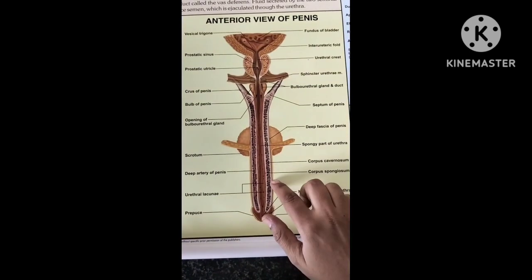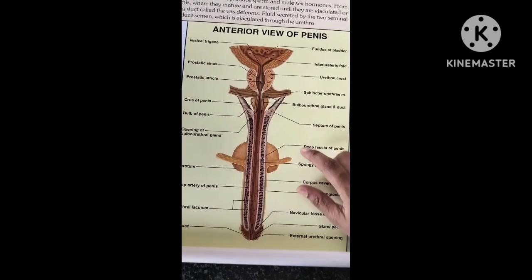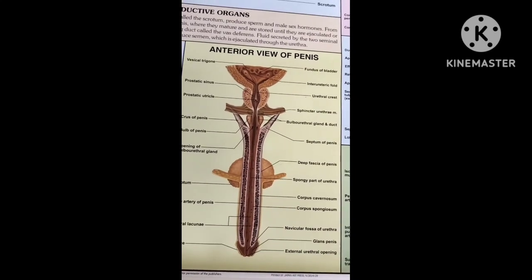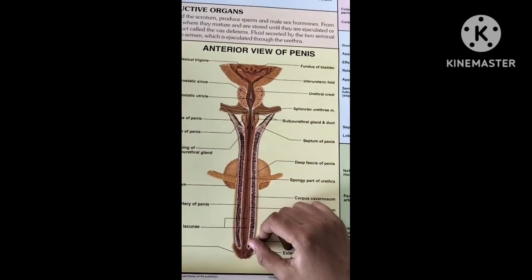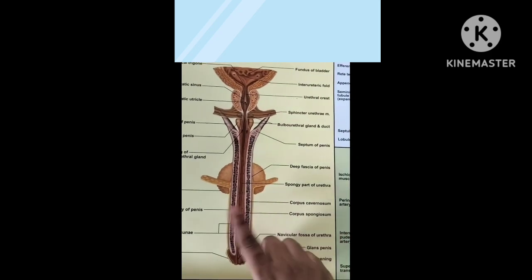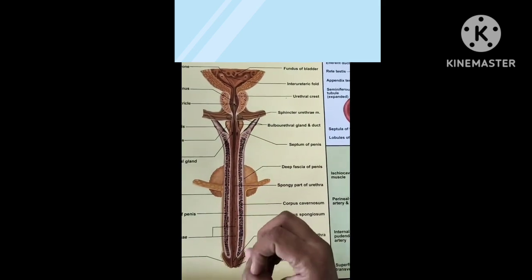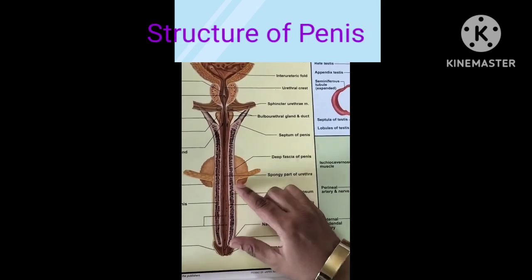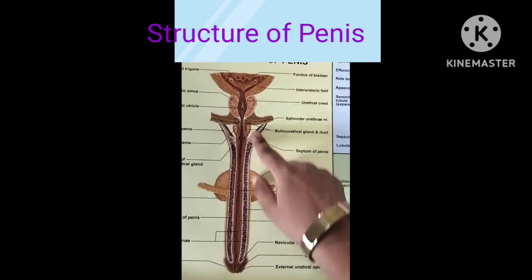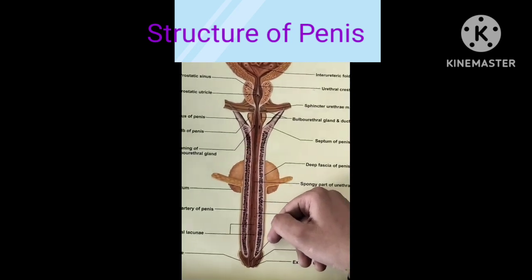Now, this is the posterior view of the penis. The penis is an organ in males which serves to deposit sperm in the vagina of the female. It lies just in front of the scrotum. It is cylindrical, muscular, spongy and a highly vascular organ. Here we can see the urinary bladder, the prostate gland, and then the urethra, through which the sperm is released out of the body.